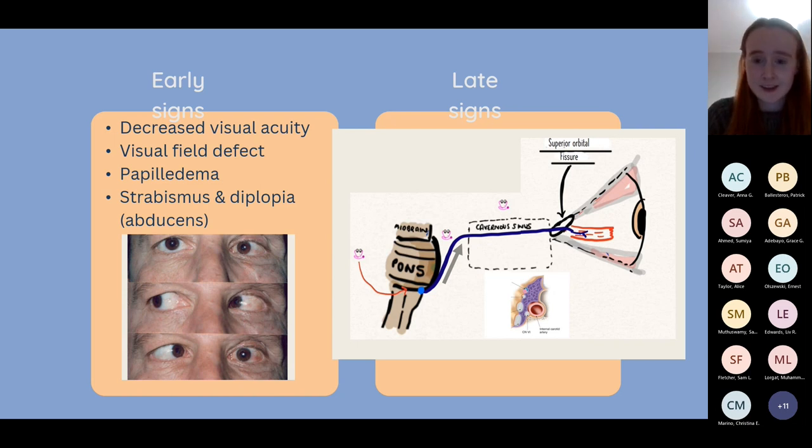Fantastic. Can anyone remember the name for this? Okay, so this is niche, but this is your false localizing sign. You're absolutely right, there is a very vertical route. It originates from the pontomedullary junction, at the very base of the pons where the pons becomes the medulla. Then it travels very vertically, a very steep incline, up where it enters the cavernous sinus at the junction of the superior orbital fissure, which is a lot, but they're your three landmarks you want to know.